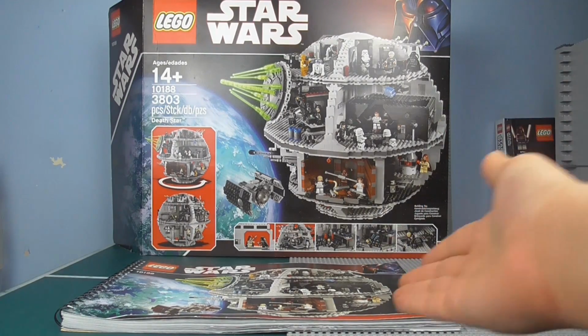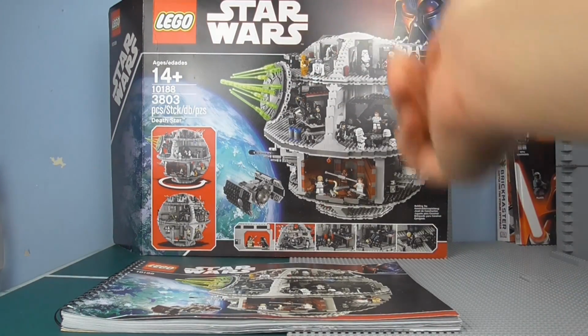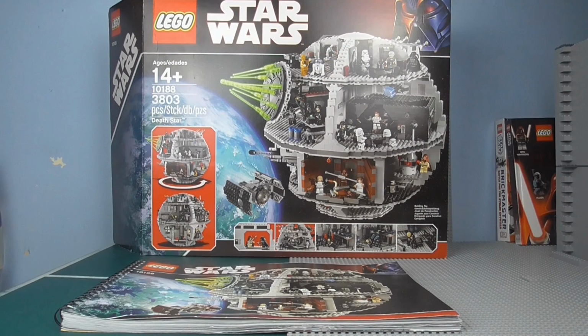It's ginormous. Of course, you've got Alderaan on it. It's the exact same as the box art. You've got Alderaan in the background. But yeah, that's more or less it. Let's just now go into the box and then conclude this review.